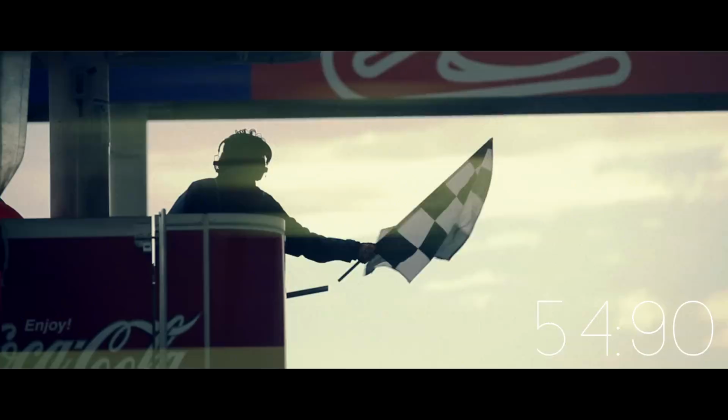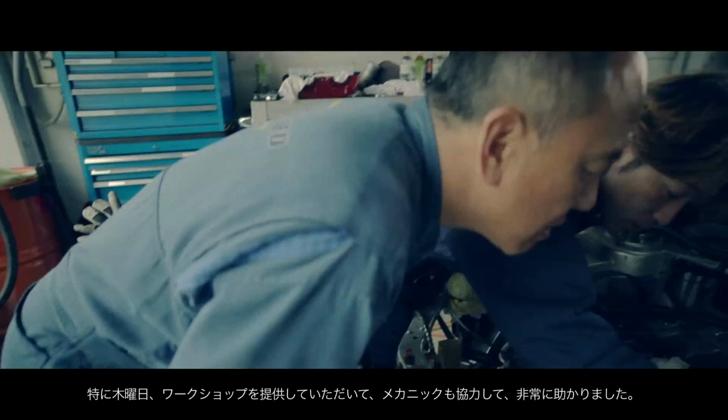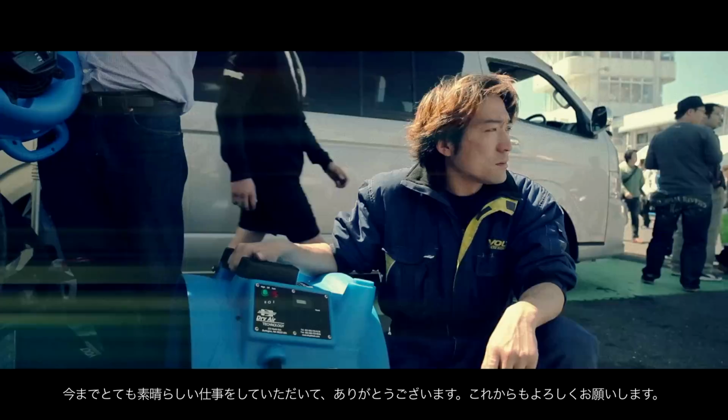I'd like to have a big thank you to Unlimited Works for all the help they've given over the last few days, especially all the drivers that we had on Thursday, letting us use their shop and their mechanics, and all pitching in to help us all week. Voltex Nakajima-san for all his brilliant work and all the future work that he's going to do for us. We really appreciate those guys' help.